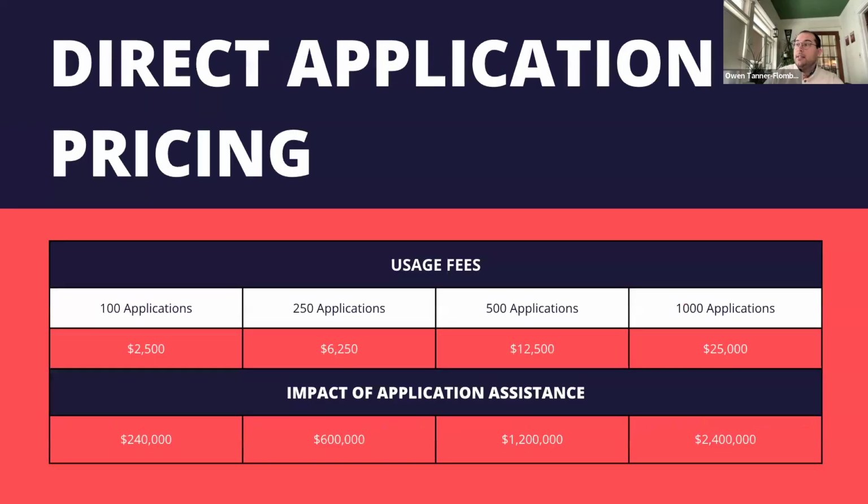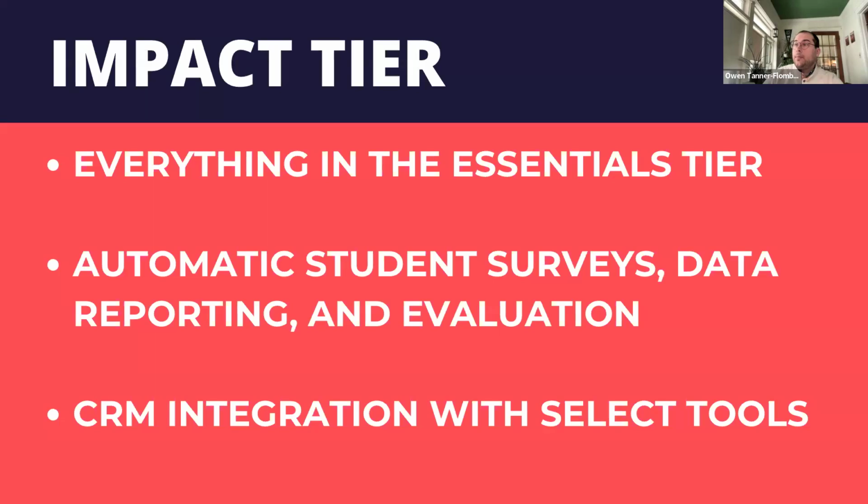But yeah, so that is the different tiers. The pricing and more information about those will be in the email that comes out later today.